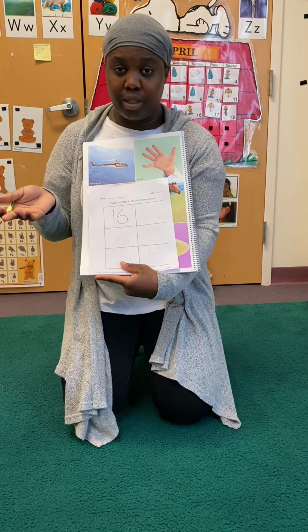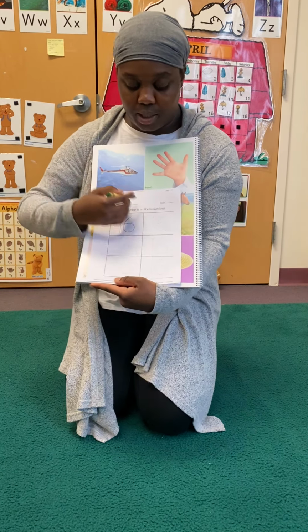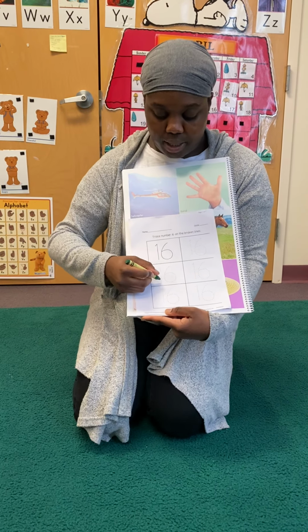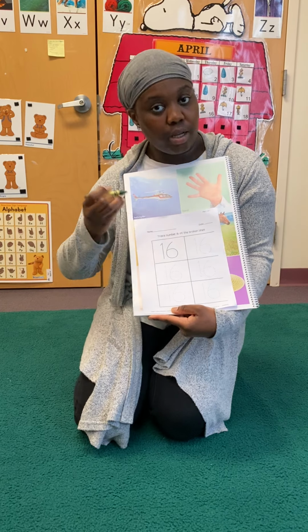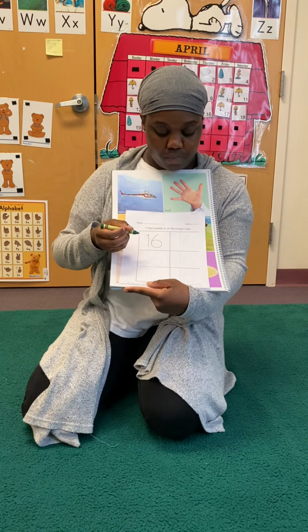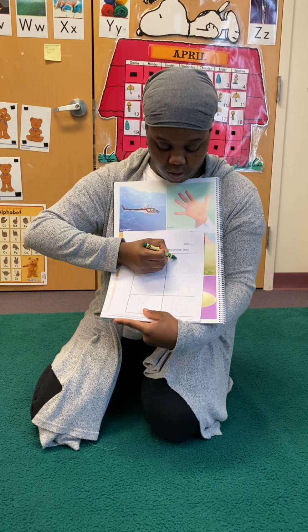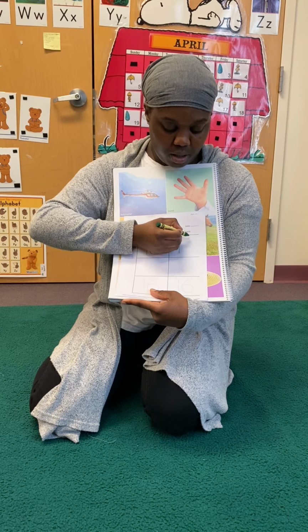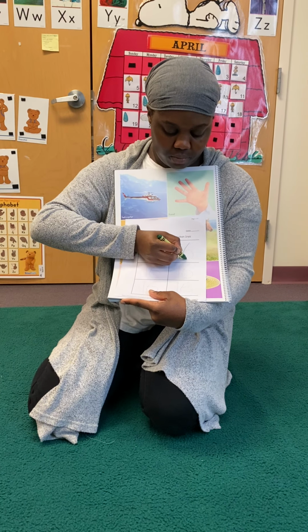And parents, this is really easy to make at home as well. You can set this up on a plain piece of paper, and you can do the dotted lines how they do, or you can just draw 16 and you can have your little one just trace right over it with a crayon. So here we go. We're gonna do our 1 and our 6.